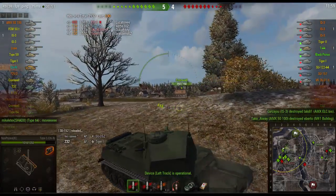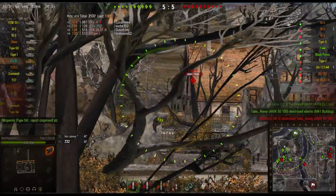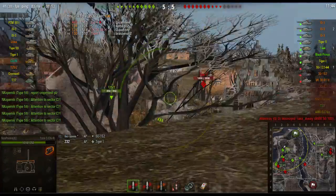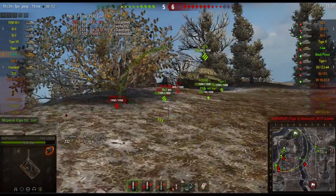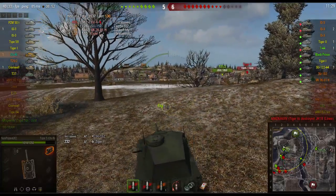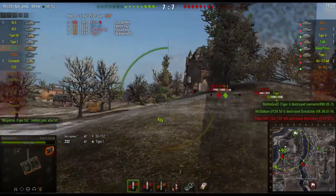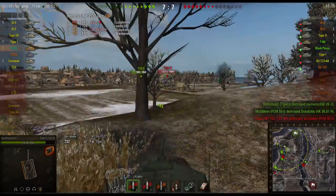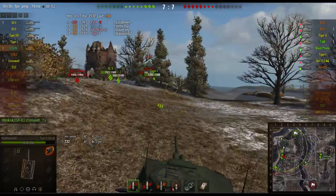Now I'm falling back a bit. I will try to help that T-25 too with the Tiger, but the Tiger is in cover, so I'm unable to do that. Now I will try to engage that Black Prince. I don't know why I'm still waiting for the Tiger. He is in cover and he won't come out of there for a long time.